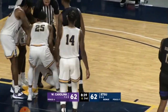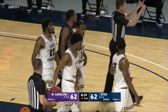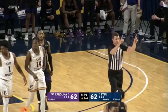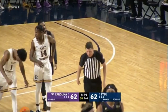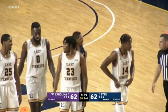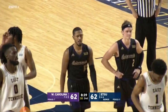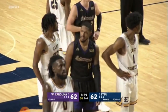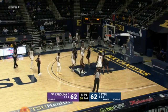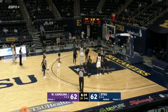Is it going to be a reach-in foul on Faulkner? That looked to be the call. Indeed. Sorrell Smith was about to secure Ladarius Brewer, reaching down there to almost tie up his teammate. Smith protecting the ball from Brewer. And with 8:39 to go, now in the penalty for the Catamounts. It's a 1-and-1 on their 17th foul in this final 20 minutes of regulation.